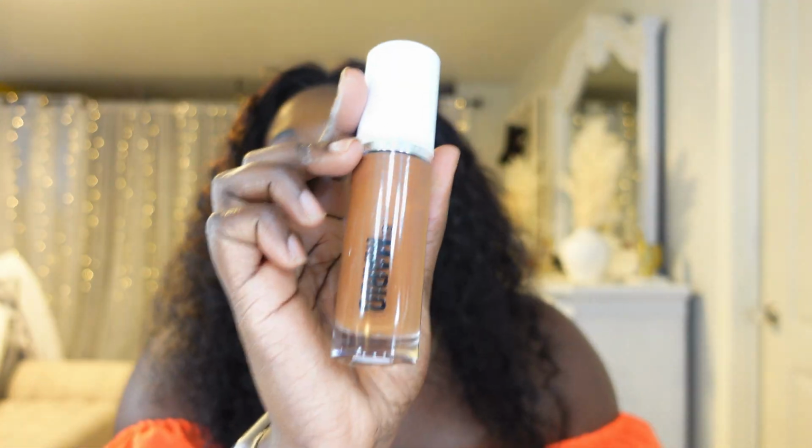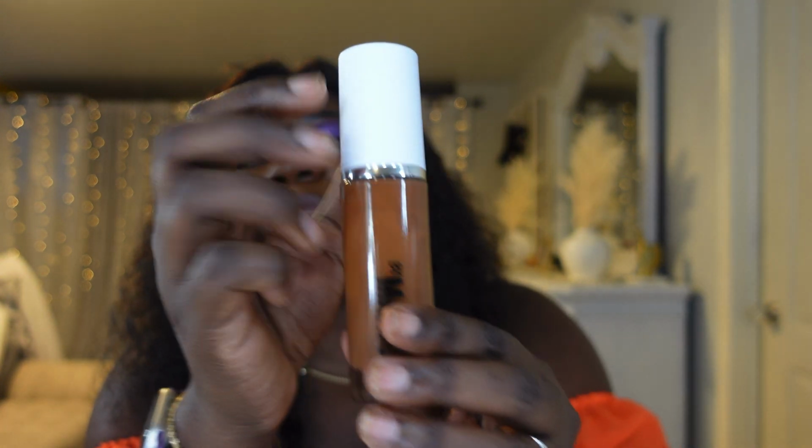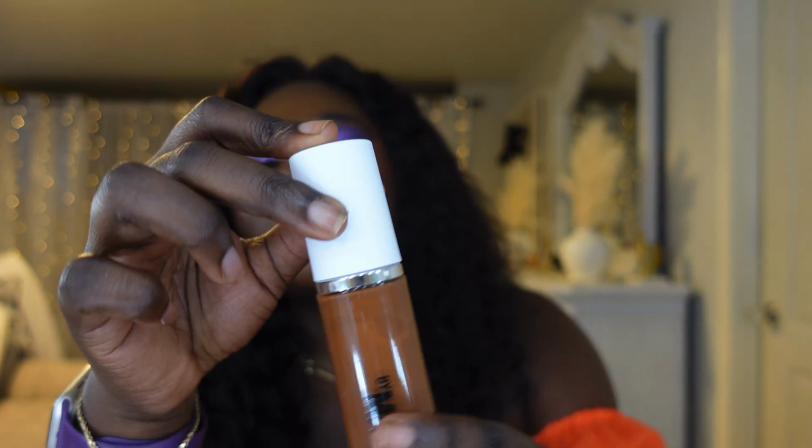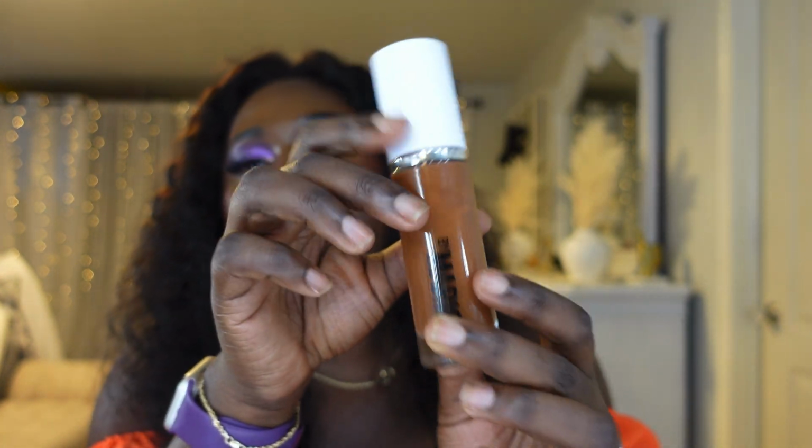This is what it looks like. Can I get a 10 out of 10 for the packaging? It's so beautiful. It doesn't come off as easy as the Haus Labs foundation.